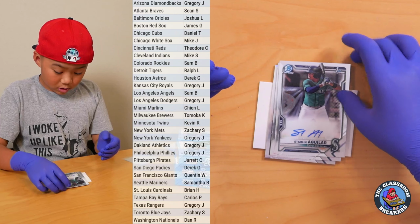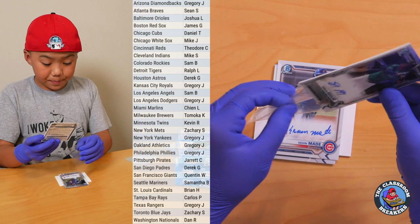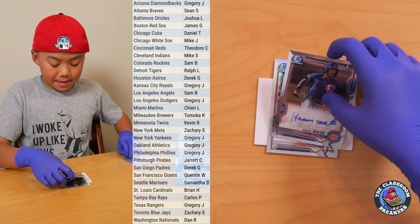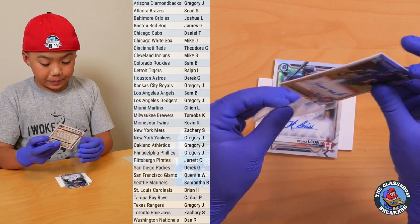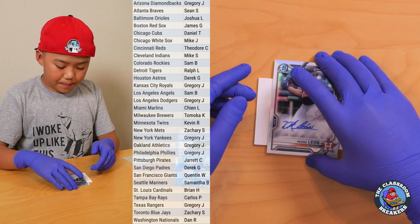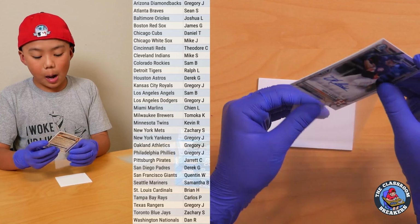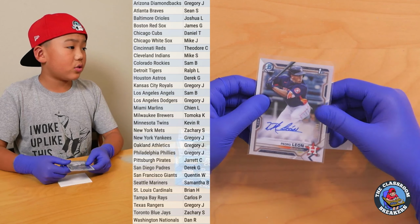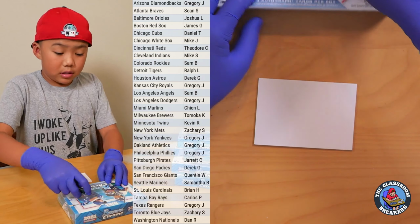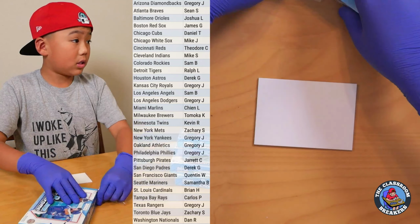Sterling Aguilar, very nice. First Bowman. And we got a Kevin Made. And we got a Pedro Leon refractor auto out of 499. Nice. Going to the Houston Astros. Going to Derek G. To the center box.